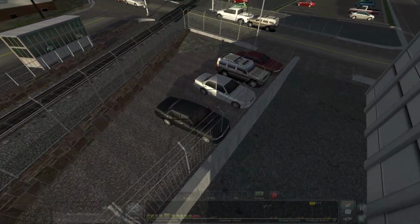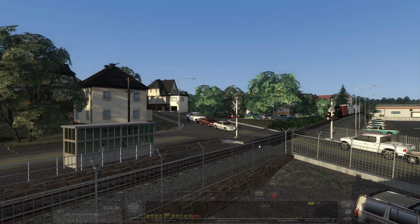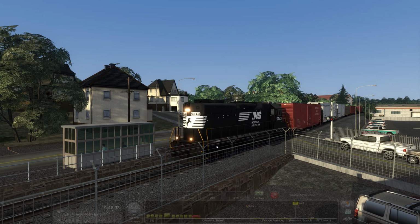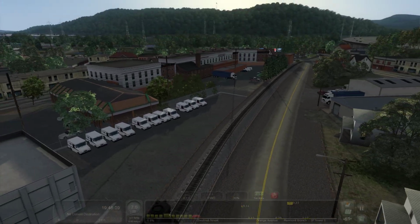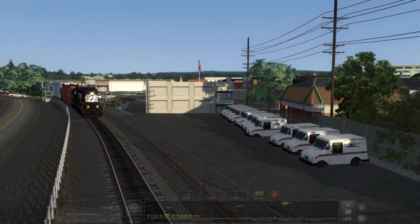Now, there used to be a passenger train that came out here back in the day. And from what I've read online, they tried to bring it back. But people in the area were not keen on some noisy diesel running through here a couple of times a day, because there are quite a few houses right off this little cozy branch line. You can see like a bus stop here, I would imagine, which is pretty cool. Obviously, another post office. Got all the USPS Jeeps.